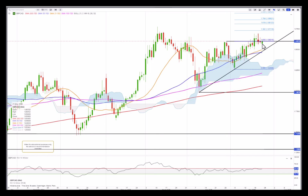Sterling Canada, well, it's really lacking momentum to continue higher. You can also see the 55 moving average is kind of fading here, but there's positive sentiment on the RSI, so we should see it higher, but do expect a little bit of a test maybe of this rising trend line there.